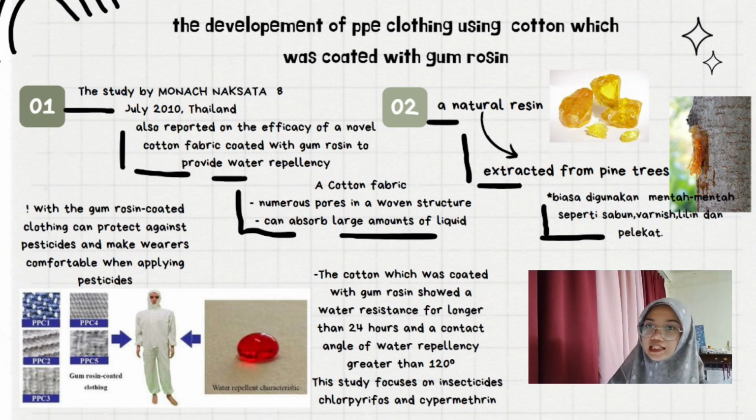Jadi seperti yang kita tahu, a cotton fabric has numerous pores in a woven structure. Selain itu, it can absorb large amounts of liquid, termasuk peluh, yang akan menjadikan pemakai itu selesa. Seterusnya, what is gum rosin? Gum rosin is a natural rosin yang di-extract from pine tree. Ia biasa digunakan secara mentah-mentah dalam pembuatan seperti sabun, varnish kayu, pelekat dan sebagainya.